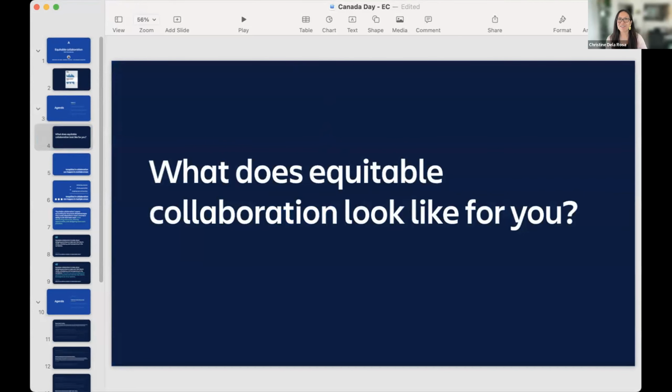I want to ask, whether it's in the chat or if you want to unmute or raise your hand and chat live, what does equitable collaboration look like for you? What does it mean? I'm not going to define it yet. In fact, based on what we talk about, I'll define it afterwards. But what do you think it is? This is as much a nice little data point for us to take in at Atlassian as it is part of this presentation. Feel free to just unmute yourselves if you want to chat, or just put something in the text chat.